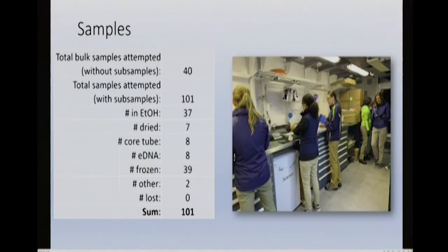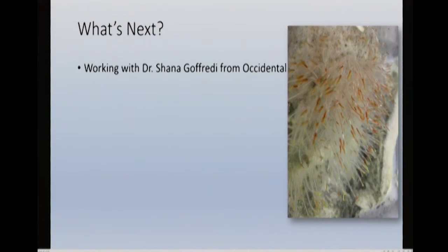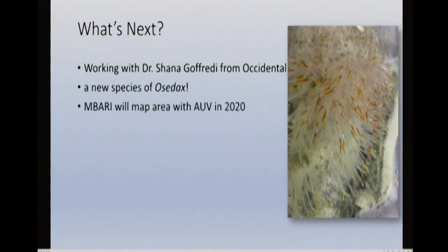So we have a lot of samples for a lot of other scientists that requested them, and they have all been shipped out to them. And then as far as the bone-eating worms, I've been working with Dr. Shanna Goffredi from Occidental, and we have confirmed officially it is a new species of Osedax that was on the whale. So that's really, really cool, because there's only like 27 or 28 that are described right now, and so we got another new one. So we're going to be describing that.